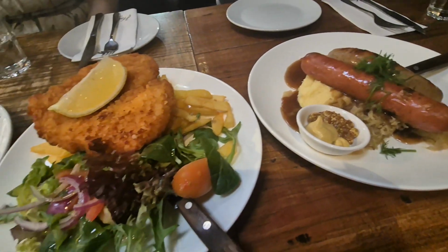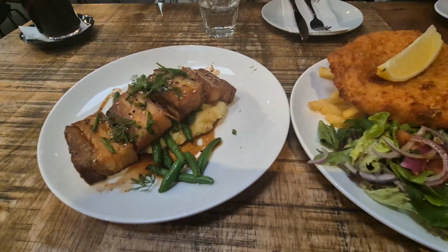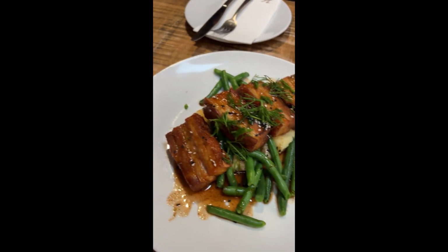So the restaurant we visited was called the Haus restaurant, and the pork belly just looks fabulous from its caramelization, and the food itself is simply delicious.